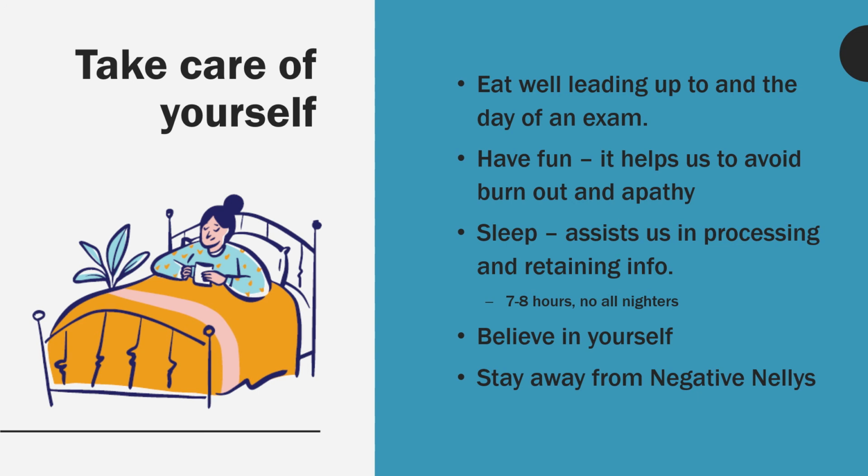Sleep. Tired brains take longer to process information and struggle to retain it. Believe in yourself. If you believe you can't, it's likely that you won't because you have reinforced that the challenge ahead of you is impossible. Next, stay away from negative Nellies. Negative folks can actually increase anxiety and self-doubt, which is not helpful when you have an exam on your horizon.